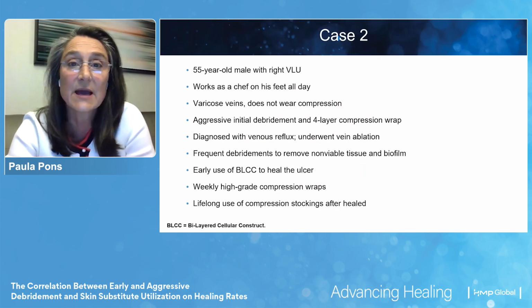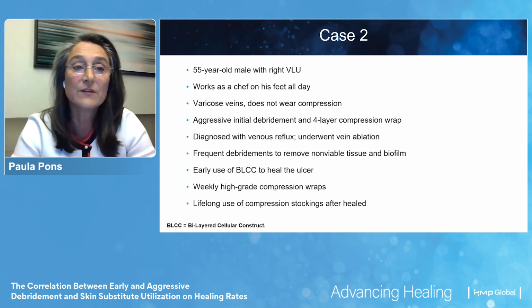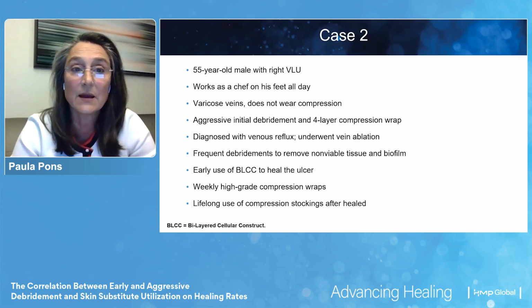Now, the next case I want to share with you is a 55-year-old male that presented to our wound center with a right venous ulcer. He worked as a chef and was on his feet all day.